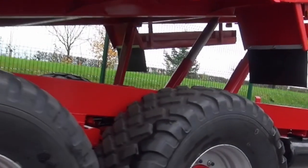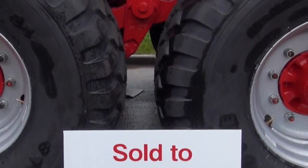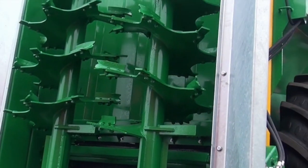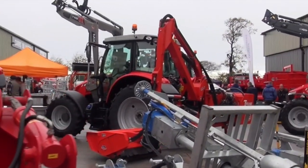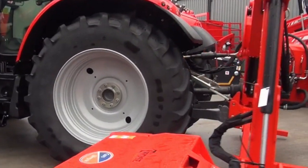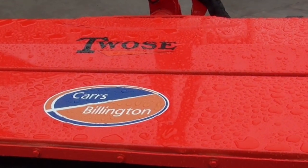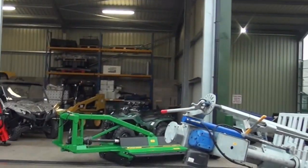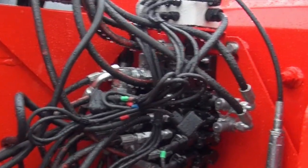Oh, here's Anthony been spending money. DW. It's a rear discharge corner. Everything's big nowadays, pretty much. It's a Twose hedge cutter. It's very complicated in there.